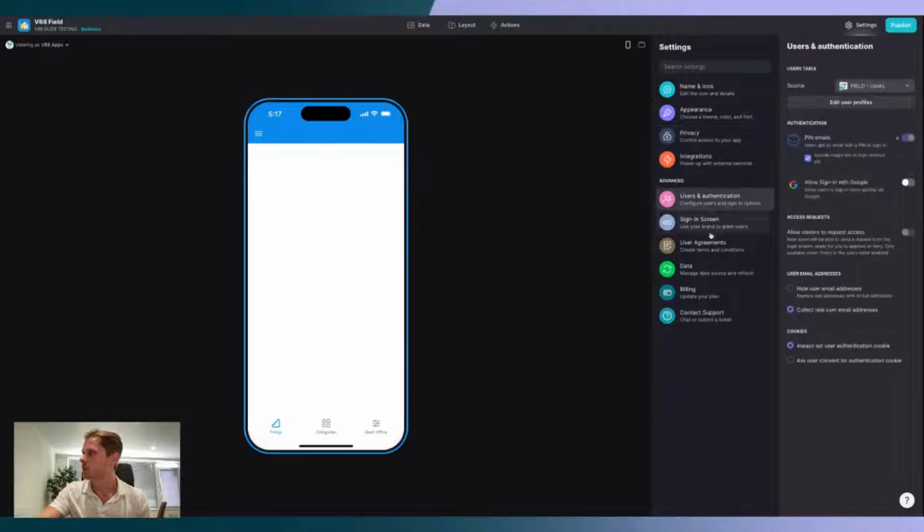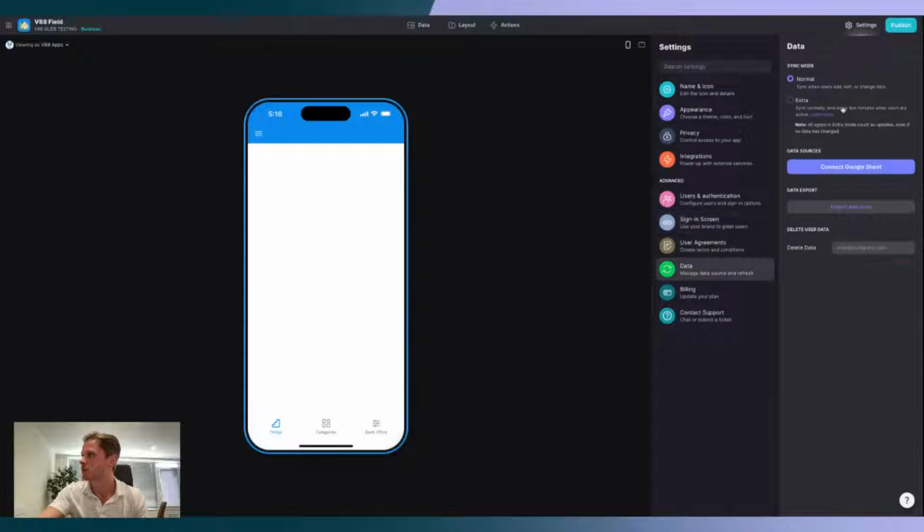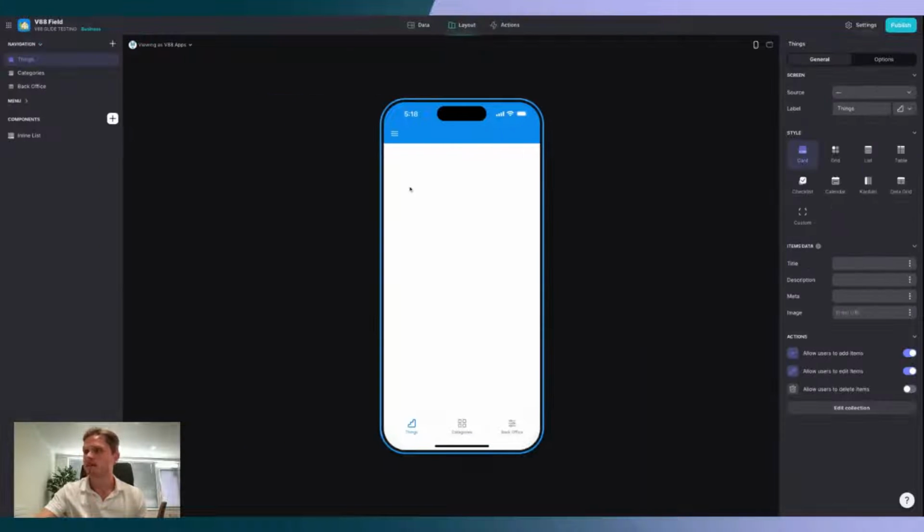And then finally, in users and authentication, this is where you can basically set up your users table. These days, when you create a Glide app, the users table is automatically connected to your user setup. So honestly, you can create your app and start building it without too much work these days, which is really, really cool. Data-wise, we're going to do extra refresh mode, which basically means that it syncs all the time, every couple of minutes. So it just makes it that little bit more up to date when you jump in. Great. So that's the setup complete.